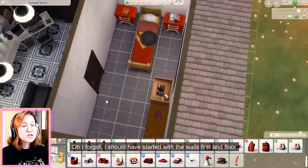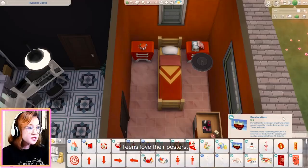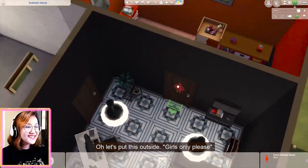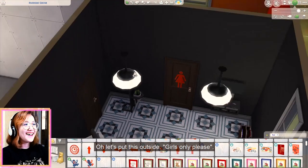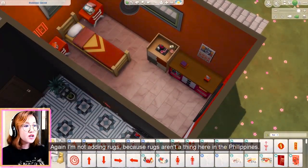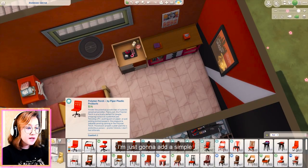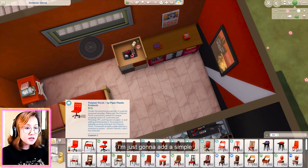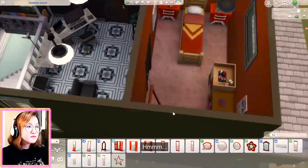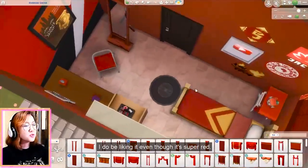Oh, I forgot. I should have started with the walls first and floors. Ooh, very sporty, very maroonish. Teens love their posters. Girls only, please. Oh, let's put it here outside. Girls only, please. Ha! Why do we have this Logan Paul thing? I should delete that. Again, I'm not adding rugs because rugs aren't really a thing here in the Philippines. I'm just gonna add a simple chair, like that. I don't know if I should put it there. I do be liking it even though it's super red.